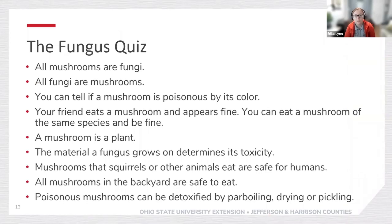All right, so on to some general questions. Go ahead and put your responses in the chat. This is true and false. All mushrooms are fungi. Yep, you are correct. This is true.